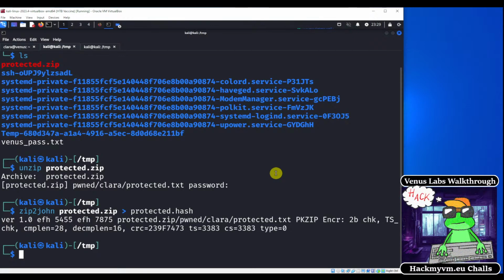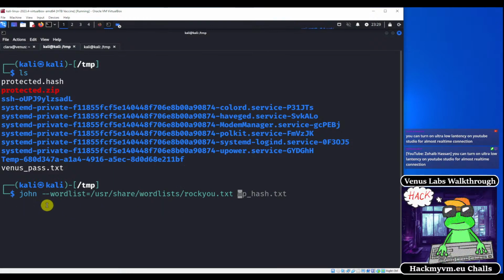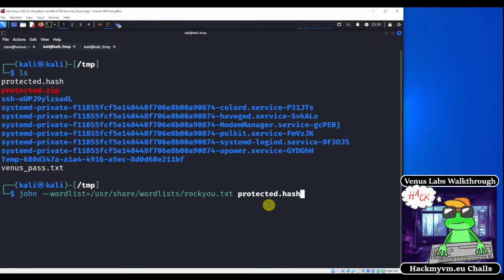Okay, so now we have our protected.hash file over here, and that's ready for John the Ripper to do brute forcing on. We're going to try to crack this hash using John the Ripper. So it's going to be john --wordlist=rockyou.txt, which has a bunch of very common passwords, and we're going to run it against protected.hash. This is going to try to crack the hash by testing it against a bunch of passwords.